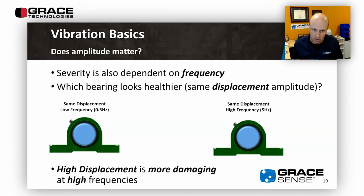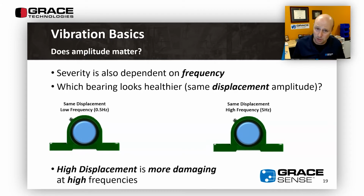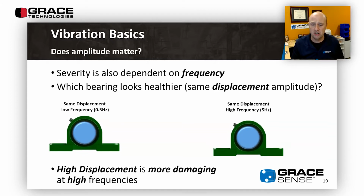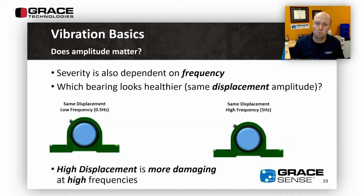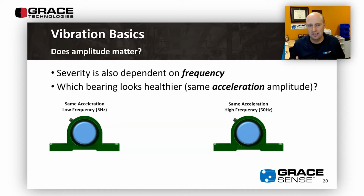So in general, when you have a high displacement, that's going to be more damaging at high frequencies. So displacement is more damaging at high frequencies. Now, if we flip that around and look at acceleration, I've got the same two bearings, subjected to an identical acceleration at different frequencies. Again, these are frequencies that are 10 times, an order of magnitude, different.